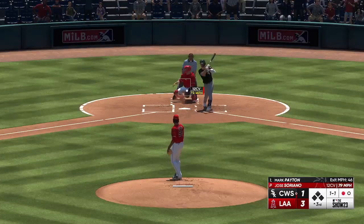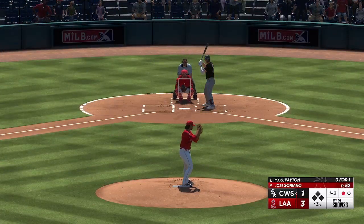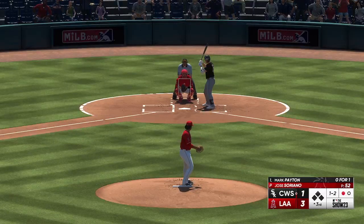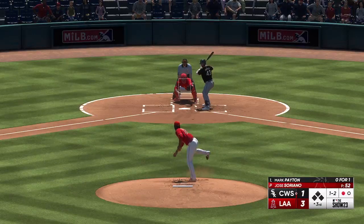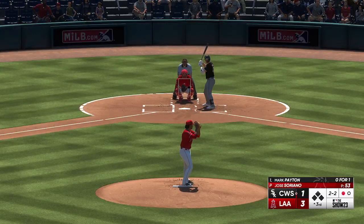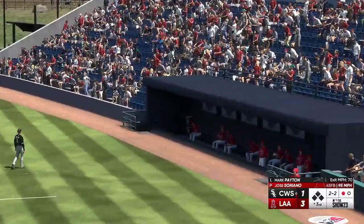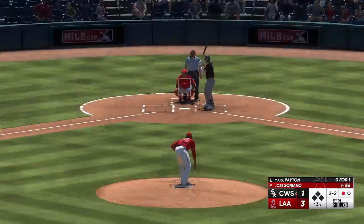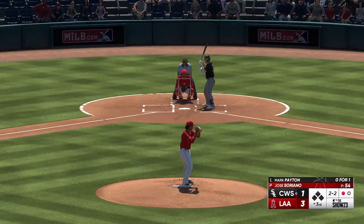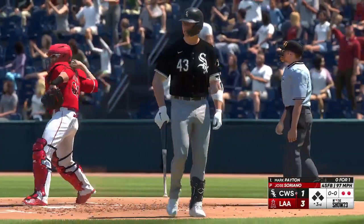1-1 now. Tapped at the plate, but it's a foul ball. One and two now. That one missed. It's a good take. Spoils that one, and it remains 2-2. Swings through it for the K. Some high cheese for strike three.